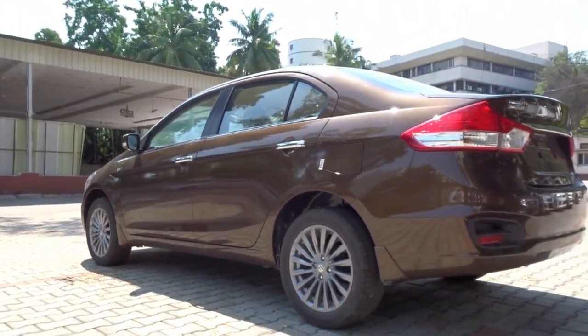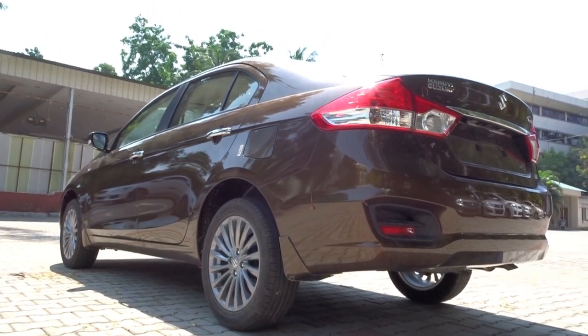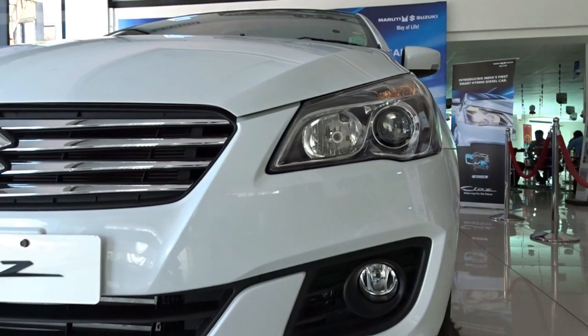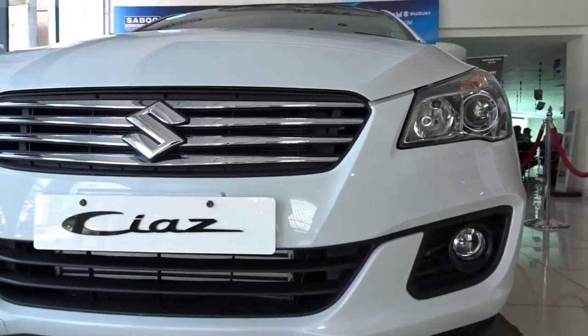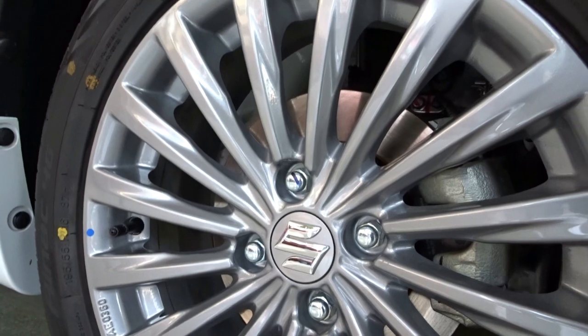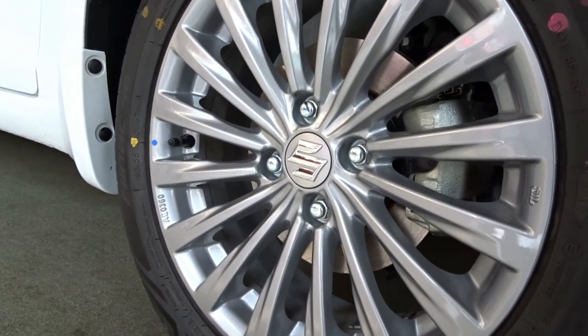Now, design wise, they haven't meddled with it because the Ciaz has hardly been around for 1 year, and the design seems to have appealed to most of them out there. The projector headlamps, along with the all chrome front grille and the sculpted front bumper, give it a powerful appearance from up front. Coming to the profile, we get stunning looking 16-inch gunmetal color alloy wheels, which is my personal favorite.